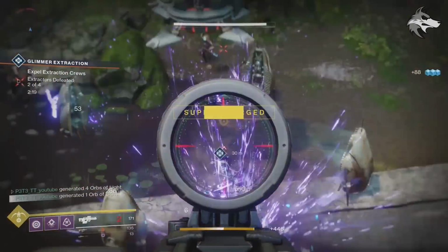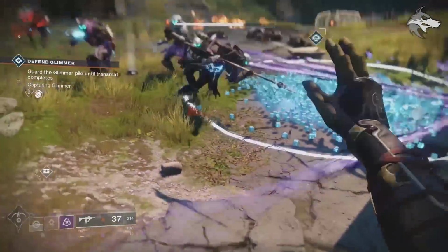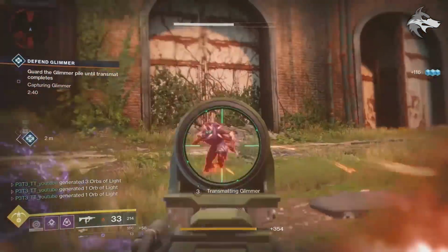It's going to give you quite a lot of super energy back, or potentially completely refill your super immediately if you actually tether enough enemies. So this is an incredibly powerful PvE exotic for the Night Stalker.